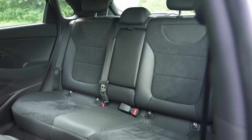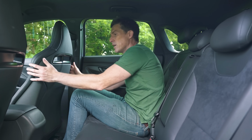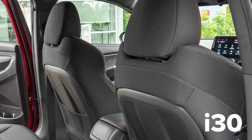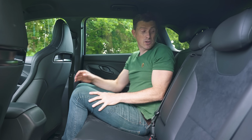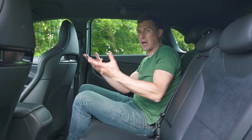Another key feature of a hot hatch is that it's still practical for your family. So look, there's plenty of room in the back seats, loads of headroom, and knee room's especially good. I think it's because these sport seats are even thinner than the seats you get on the standard i30, so it's even better here in the sporty model. So too the seats here in the back, because you get this lovely grippy Alcantara material on them. Oh, there's also some sporty floor mats as well to lift the cabin a bit.